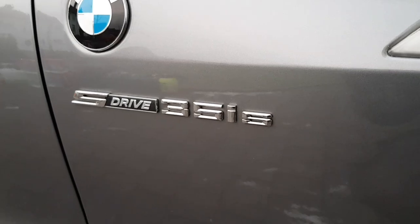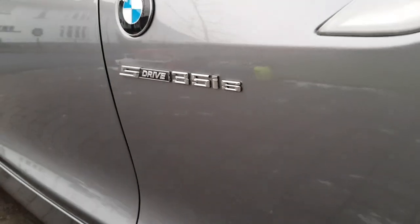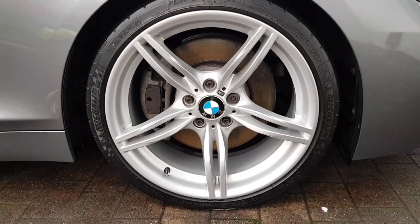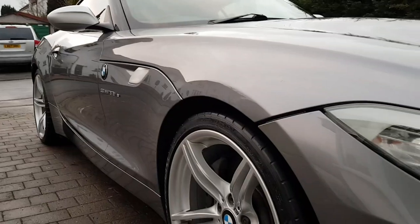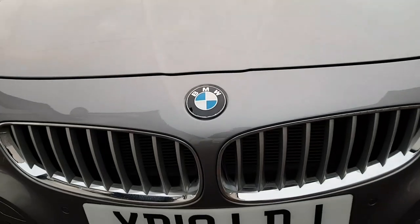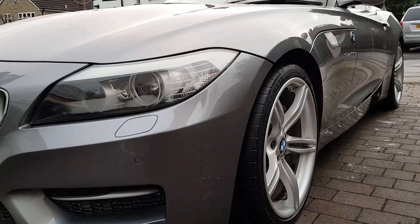Valeting and Detailing. We've had this stunning BMW M3 in this afternoon for some bespoke work. Treated to a full safe wash and dry, blown dry as well, to remove any trapped water.